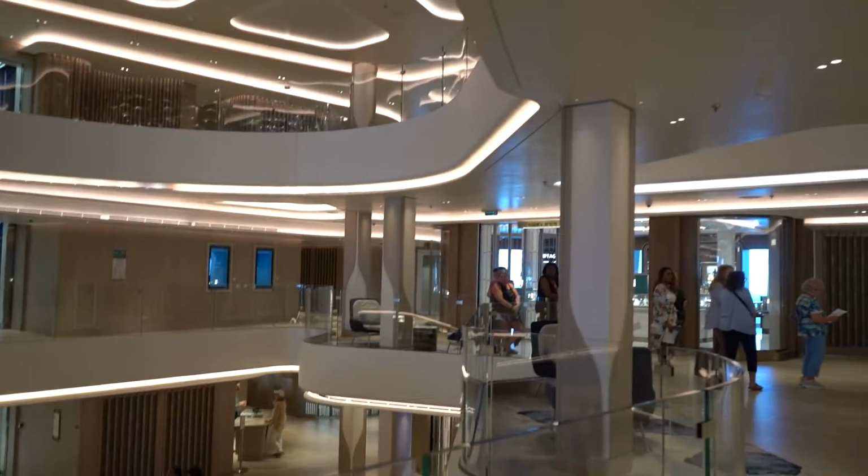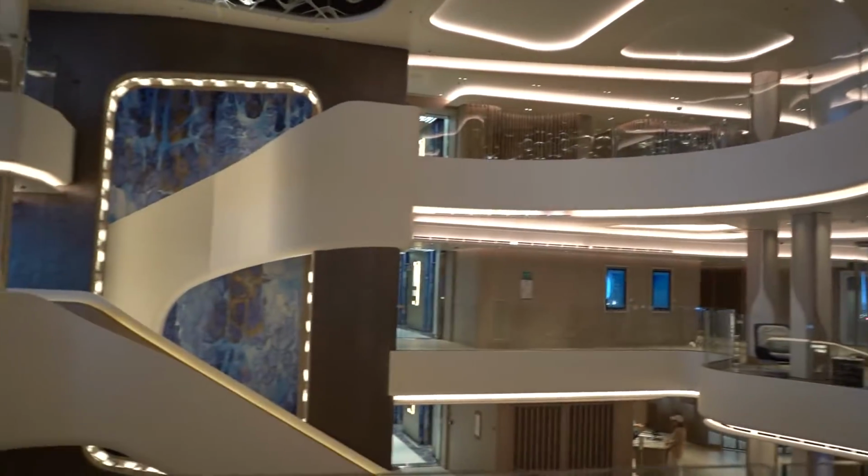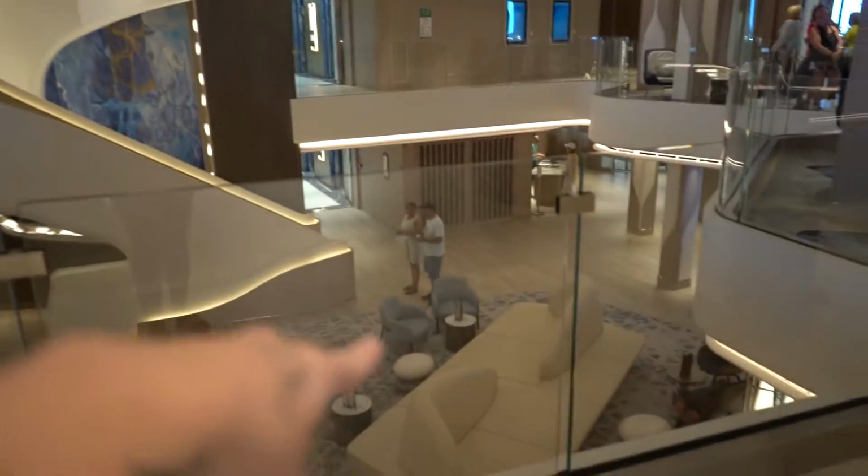Alright, so I came back out of Sid Norman's and I want to show you all right now. I am walking through the art gallery on board, which is absolutely beautiful. There's so many neat sculptures you can see and paintings that you can buy. It's just absolutely gorgeous. So now we are back in this main atrium lobby area, and again, that's deck 6 down there where I was.